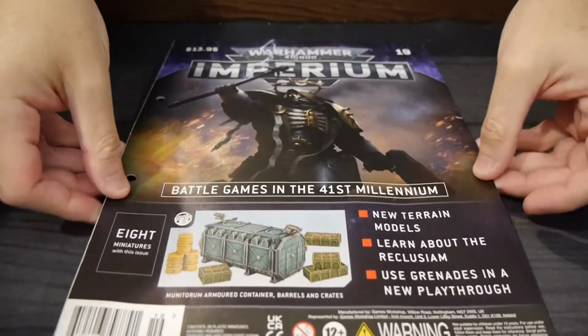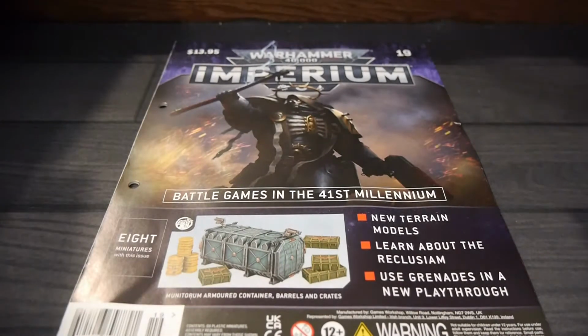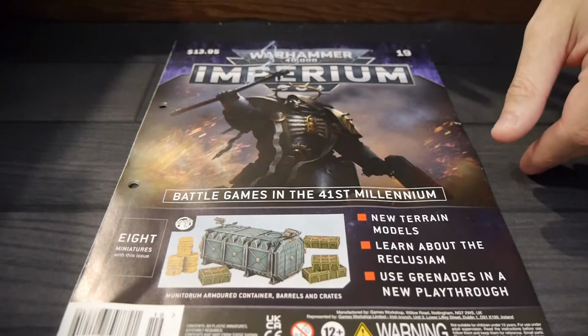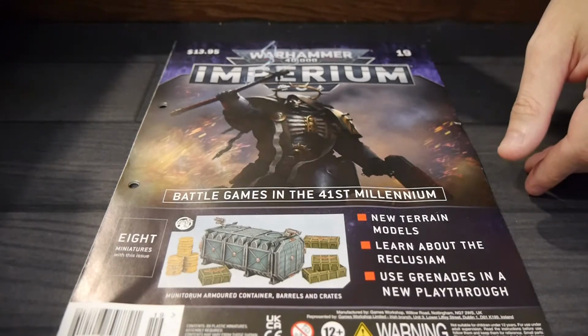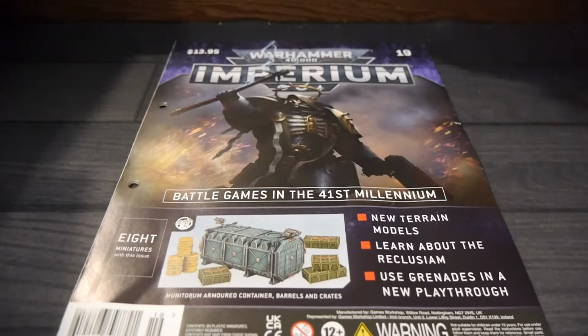So yeah, I mean, if you are into this, if you're into Warhammer 40,000, want to get into Warhammer 40,000, I think Warhammer 40,000 Imperium is a great way to do it. Step by step, how to get into the hobby. I think it does a really, really great job about that.